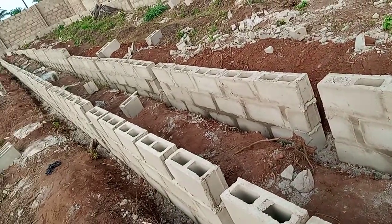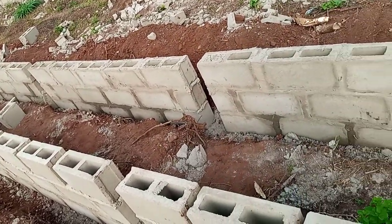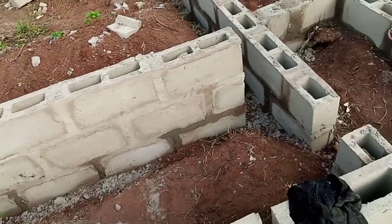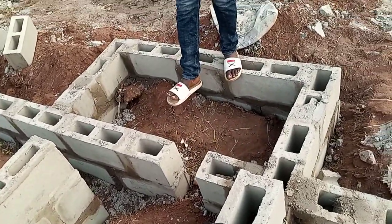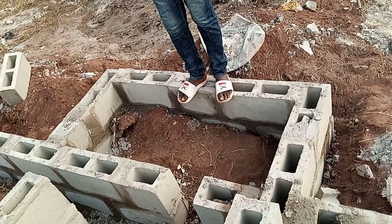While here is a walkway. What you're seeing now is the walkway. While this is the entrance of the greenhouse. While this is your foot bath. So you wash your foot before you enter into the pen. So this is design.